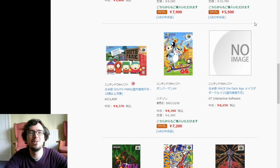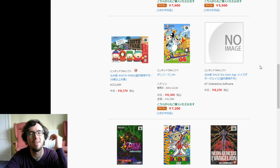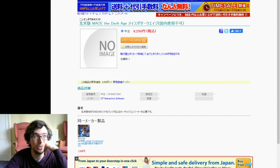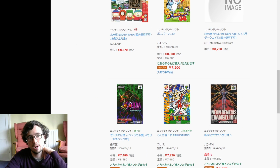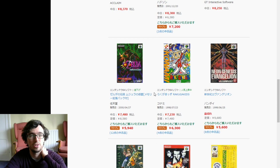Next, we've got Mace: The Dark Age. I don't even know what that is. Does it have no image? Yeah, so is this worth $80? I have no idea. I have no idea what North American prices are for complete in box games because they're just way too expensive and I can't track that stuff.